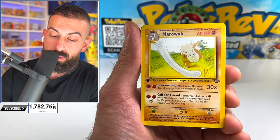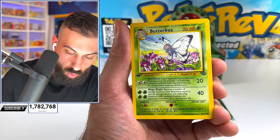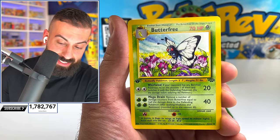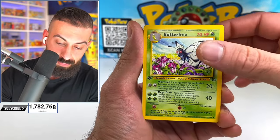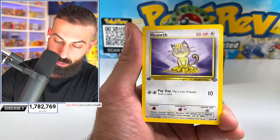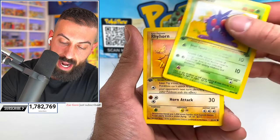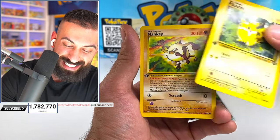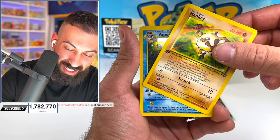Are we ready? We got more Marowak. Oh. What do we got? Butterfree? It's not D edition, so you can get both versions in this. It's the non-D edition version. Still really good pull. It's my favorite uncommon in this set. Got Execute, Cubone, got a Meowth, Venonat, Rhyhorn. We got Pikachu. Mankey the Monkey's back again.